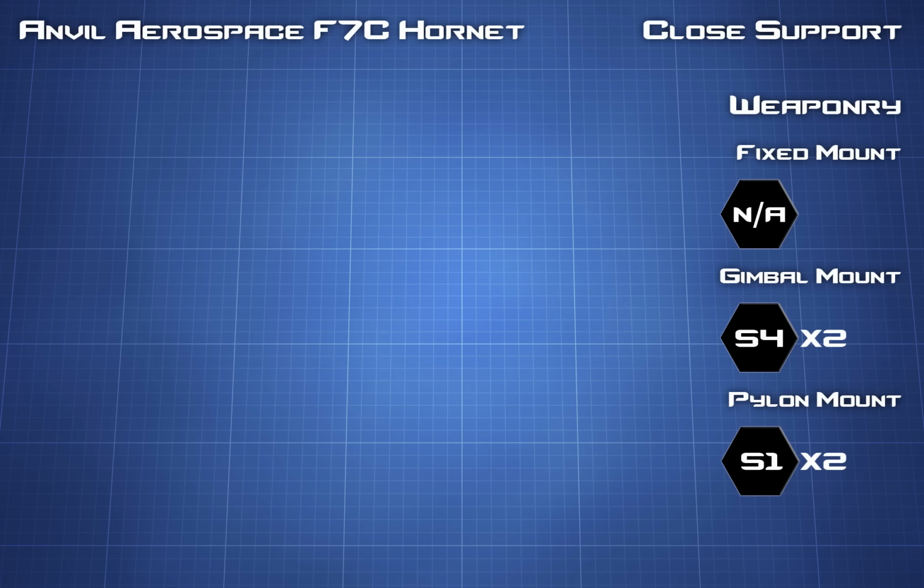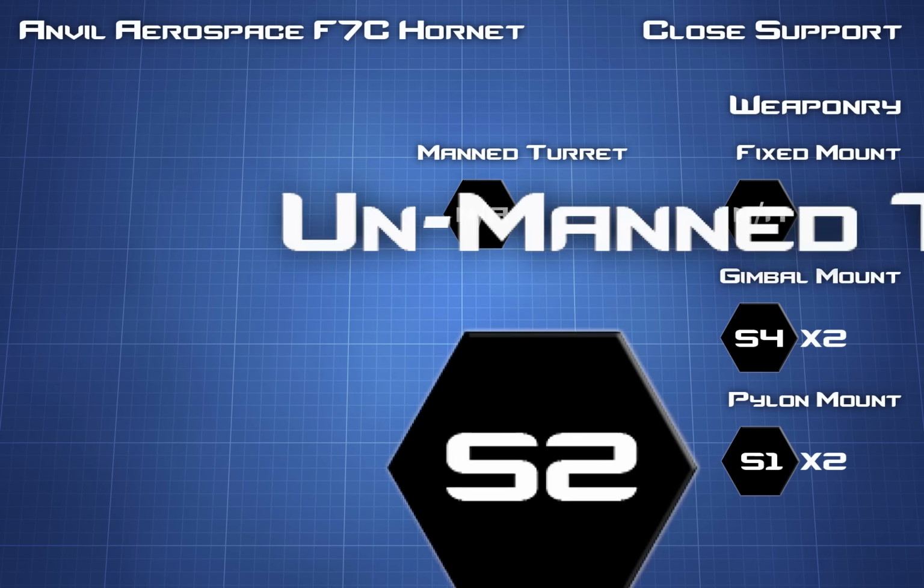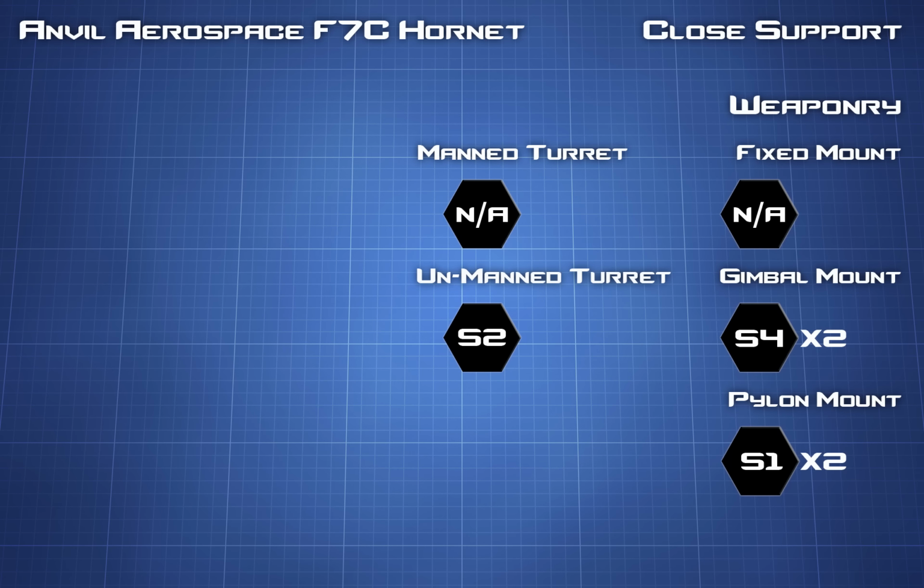As far as man turrets go, it obviously doesn't have any man turrets. However, there is a variant that can have a man turret, which is the Super Hornet, which we will talk on in a later video, as it is a completely different ship in its own right. However, it does have a size 2 unmanned turret, and it can equip a size 1 unmanned turret.